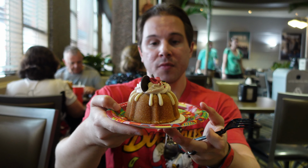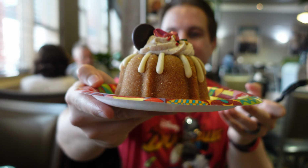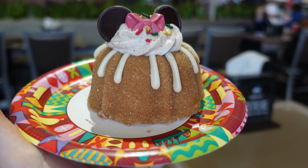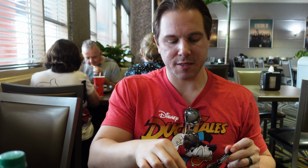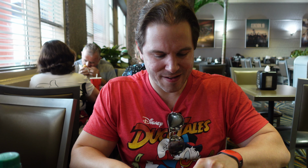All right, so this is the bundt cake. It's very sparkly. It's a mini. Yeah, mini, she sparkles. She does sparkle. You got a sparkle on you. It is a spice cake rolled in cinnamon sugar with apple pie filling and topped with spiced maple buttercream and salted caramel icing. I almost want to move Minnie's bow. Sorry, Minnie. Just do a cut down the center. Let's see how that filling looks.